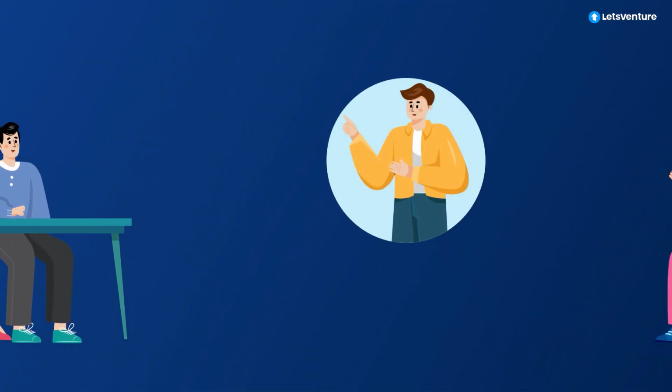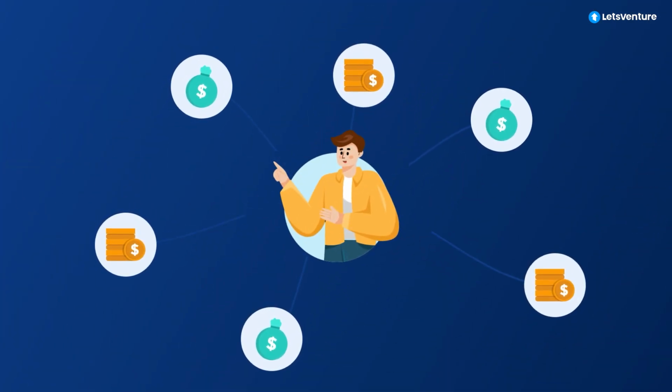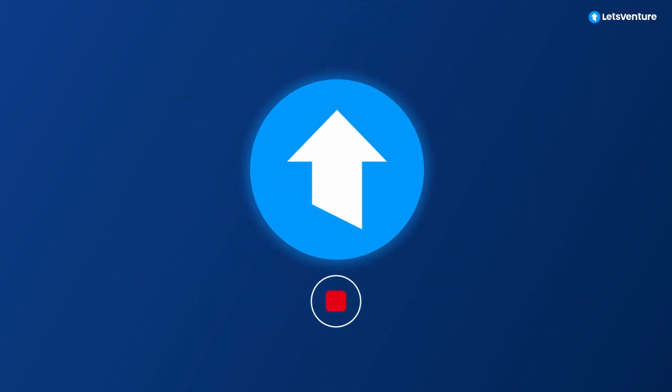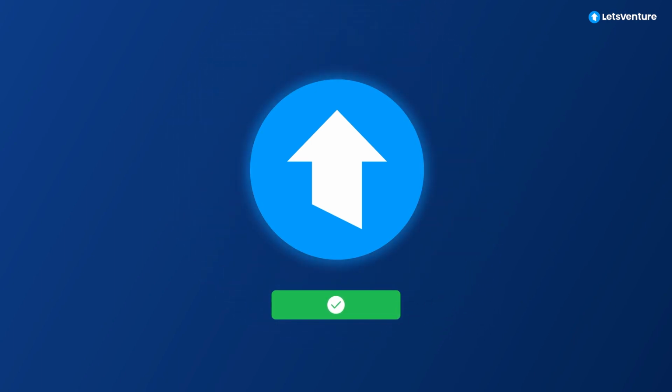This is your chance to impress and make a good first impression, as founder quality is a key factor in early-stage funding. A recording of the session will also be uploaded on LetsVenture public platform so all investors on the LVAIF can access it at all times. With that, your fundraising deal will be made live on LetsVenture.